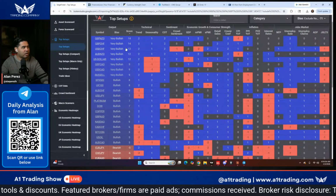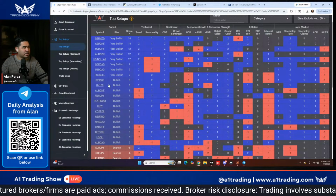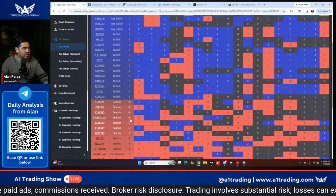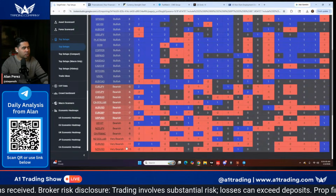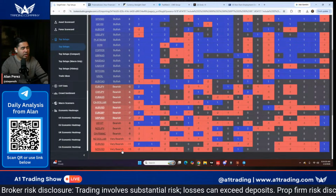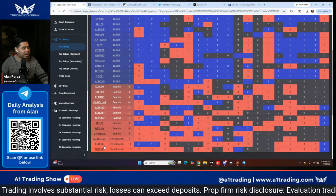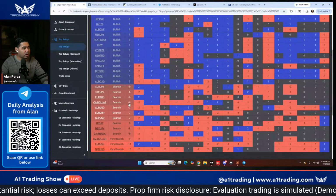Dollar Swiss getting a bullish reading, dollar CAD getting a bullish reading, S&P is doing good, dollar yen, lots and lots of stuff going on here. And if you go to the bearish camp, you can see euro dollar and Kiwi dollar still getting a very bearish reading. In fact, Kiwi dollar actually got worse. It's now -15, which I like to see. Kiwi yen doing bad. Canadian dollar getting bearish there.